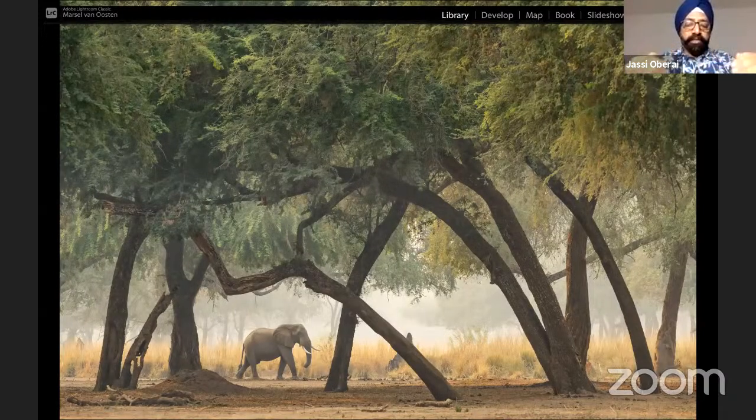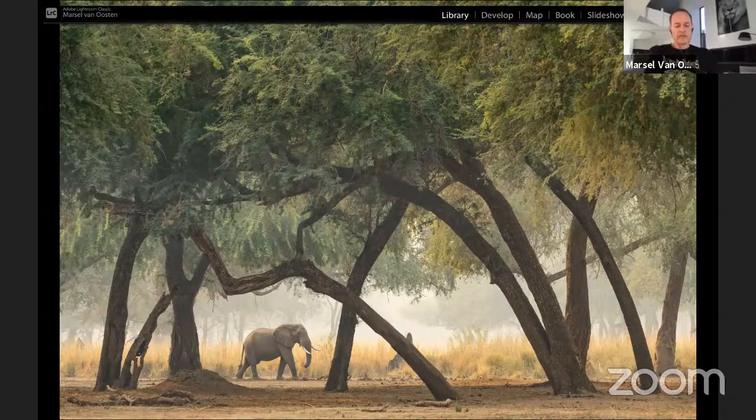And it is not just the elephant, it is not just these trees, but everything has to fall in place. Yeah, so it's no coincidence that I like to do wildlife and landscape photography. The way that I approach my wildlife photography is basically as a landscape photographer. So I'm very much focused on the landscape. This is the main reason I prefer to photograph elephants here and not in the Masai Mara, for instance.